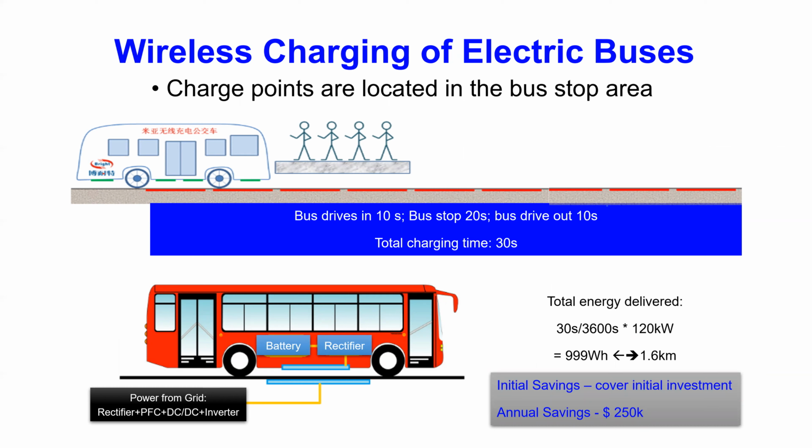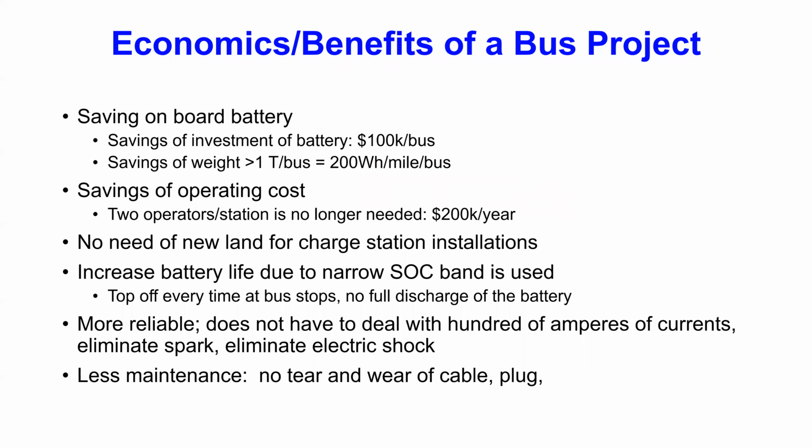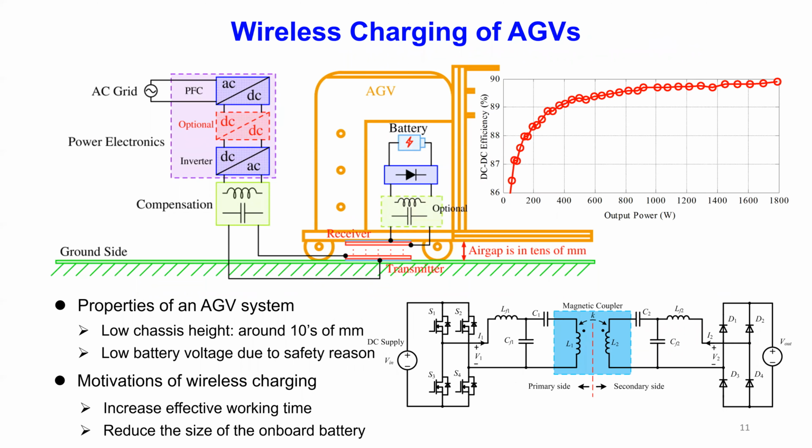When the bus stops, you charge them for 20 seconds, 30 seconds, good for 1 or 2 miles, and then you charge again in the next stop. So this makes sense because you can save battery cost, you can save maintenance cost, you can save manpower because you don't need anybody to pull the cable to charge them anymore. So this apparently makes a lot of sense.